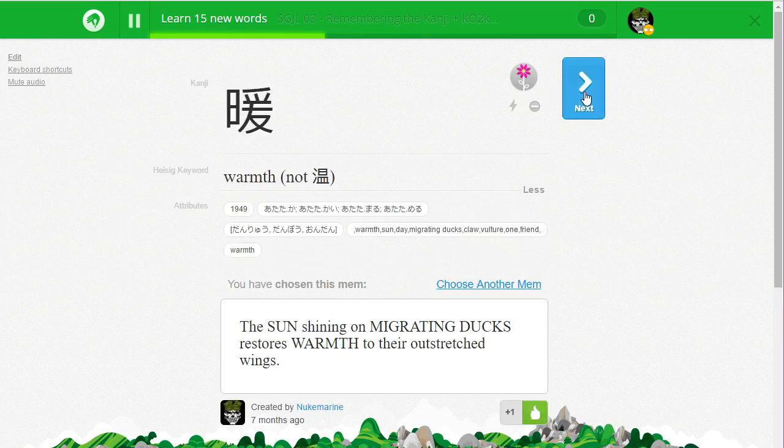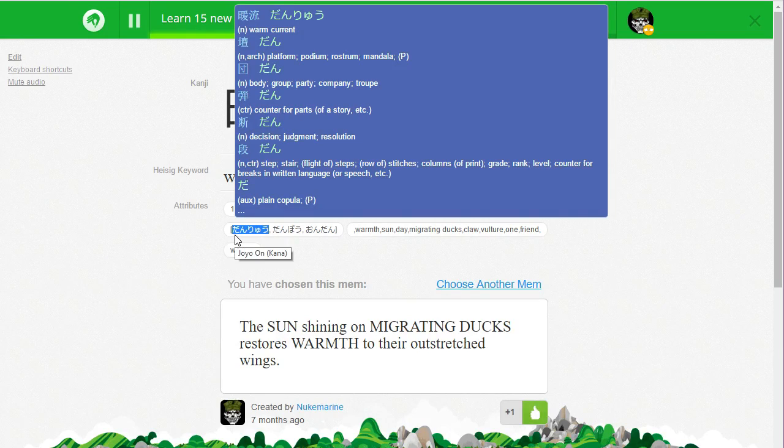Next kanji we have is warm. Don't confuse it with warm. This is warmth, like warmth of the sun. Yeah, so warmth. And you feel very nice and warm. You know, here's that atatakai. It has a more positive meaning. Atatamaru, to warm up, to get warmed up. So it has a positive. I always think of it as having a positive meaning to it.